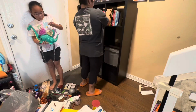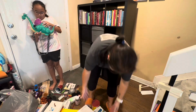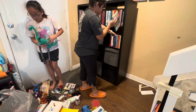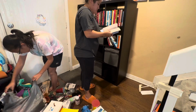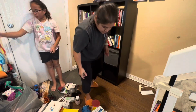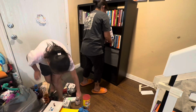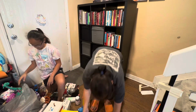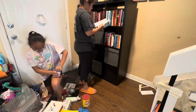So as I'm putting them in, I'm also sorting them. I'm trying to put authors together. And if there's too many books, I'm going to start letting them go. So you saw there, I looked and there were actually 2 books that were the exact same book, so I put that to the side.